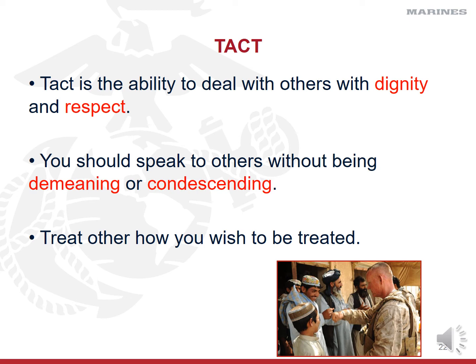Sometimes people are going to have to be dealt with in an uncomfortable manner. But you can still do that with tact. You can still do that without being demeaning, and you can still do that without being condescending.